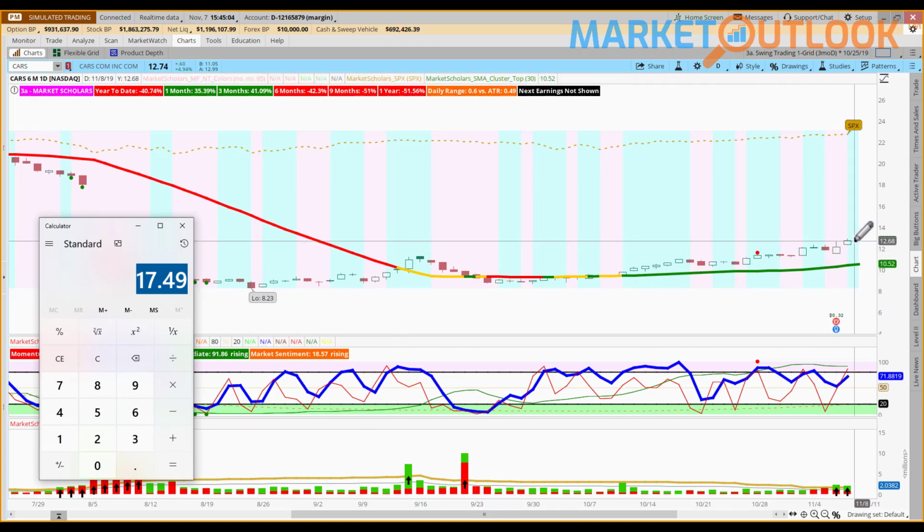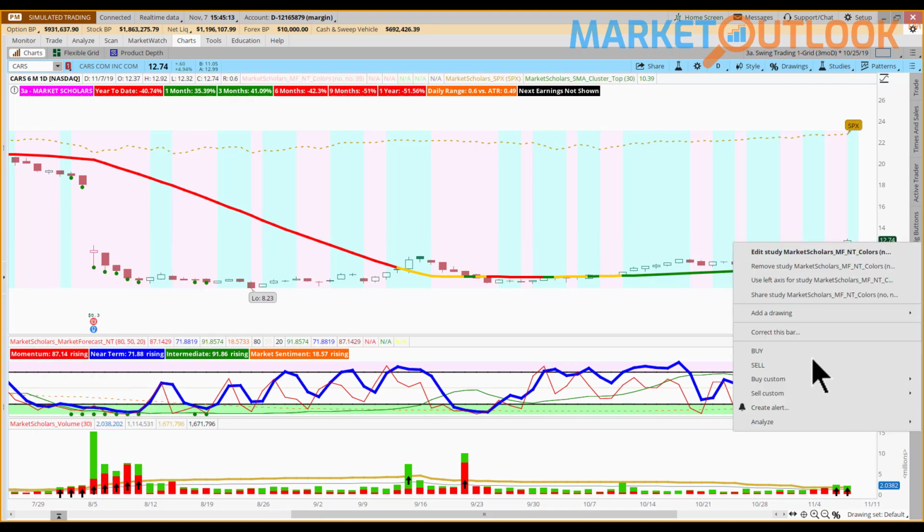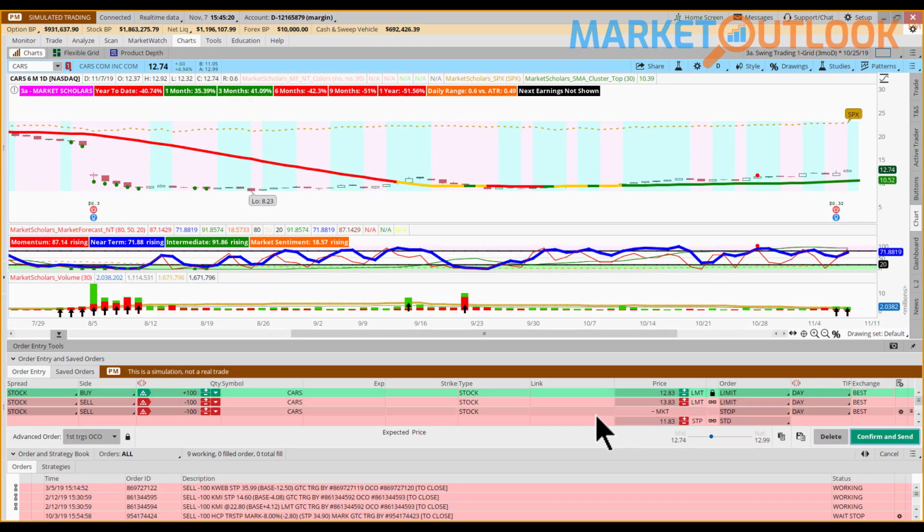So in order to place that trade, I am going to right click on the chart. So let's just right click and go to buy custom with OCO bracket. What that means is one cancels other. And what it's going to do is, once your original buy trade here is filled, it's going to push a trade into the marketplace where one of these two things will happen. Either you'll get sold out at a stop loss or this position will be sold at your price target.